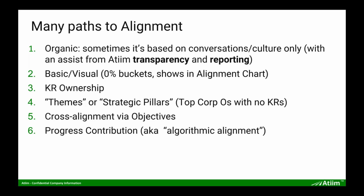So if you want to do progress contributions, where you have what we call algorithmic alignment, where the progress of a child objective determines the progress of the parent objective, that's fine, but do it sparingly, because otherwise, again, you fall into this cascading project management trap.